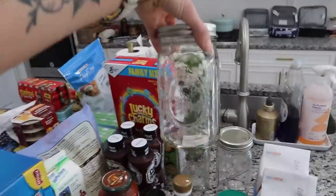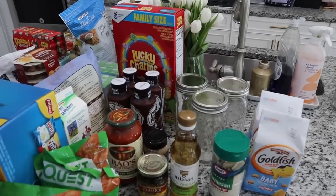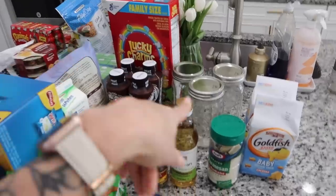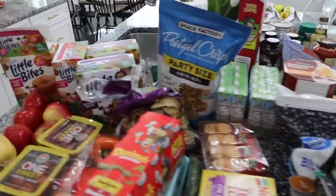Since I got so many strawberries and blueberries, I'm hoping to fit a lot into those because that's the best way I've found to store our produce for longer. It will last a lot longer when you use the mason jars. So I think I got everything. Hopefully I'm not forgetting anything. I think I got it all.